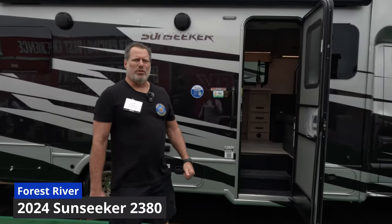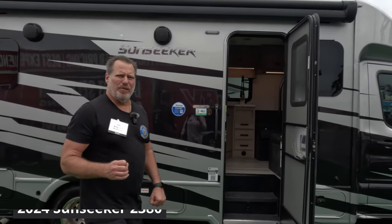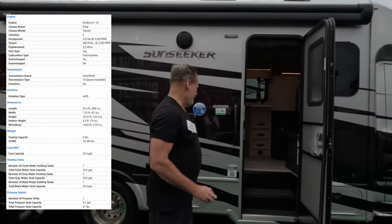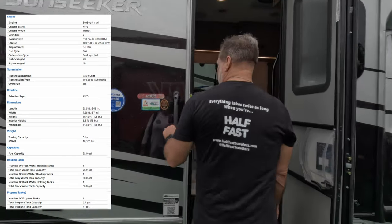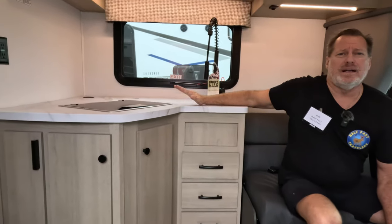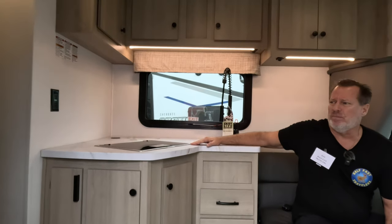This is the Forest River Sunseeker 2380. This is a Class B Plus motorhome, and it's just under 24 feet. So let's take a look. This unit is also built on the Ford Transit chassis. You may recognize it by now. It's also got this front lounge area with just the two lounge chairs facing each other in combination with this kind of corner kitchen. Not a lot of space. We're really not too much of a fan of this particular floor plan.